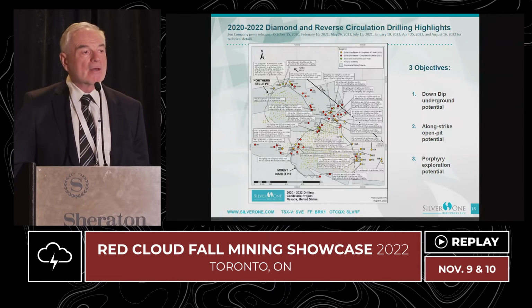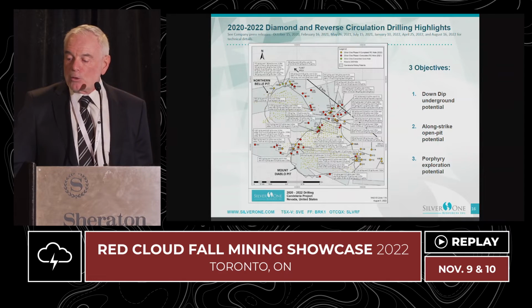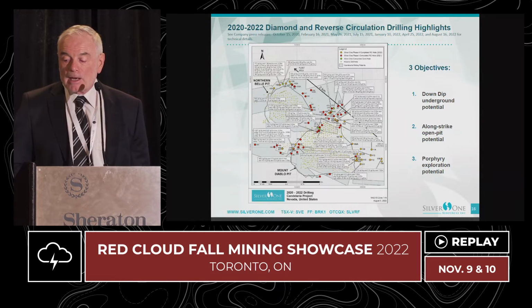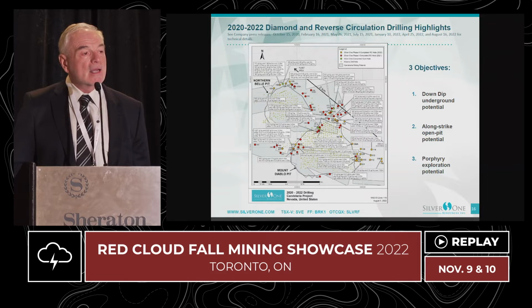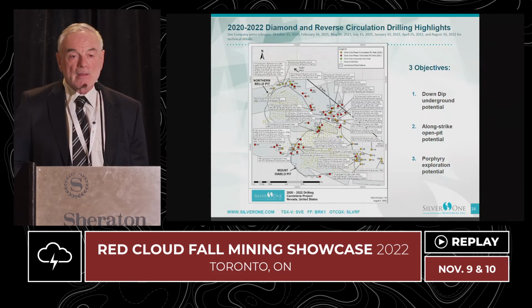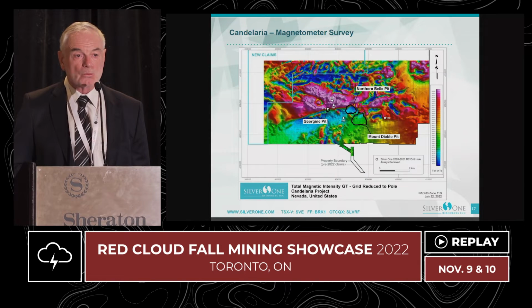Highs are up to 1,750 grams per ton silver with 2.6 grams per ton gold. And some of them have had thicknesses in excess of 45 meters. So we do have a very interesting system. We want to look at tracing that high grade down dip to the north. We've only drilled 500 meters to the north of the pit, and we know it carries on down into some sulfide mineralization, which is interesting for future consideration.